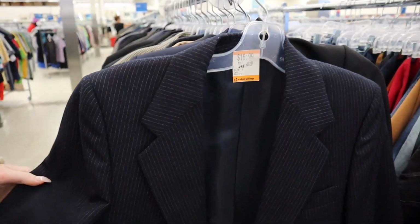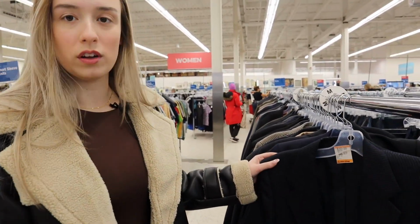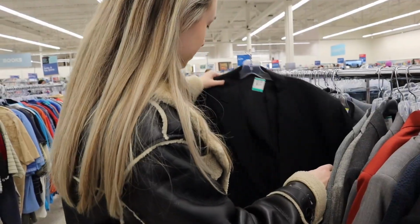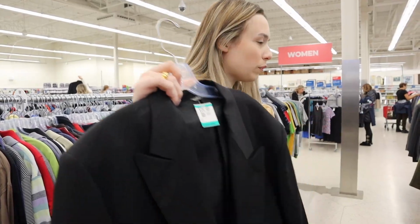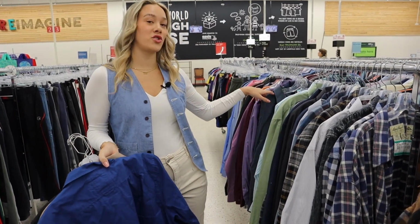Right off the bat, a navy pinstripe blazer. It's also good to keep in mind quality. This is also a great place to find just your staple black oversized blazer. Like this one, double-breasted. Quality's not bad. $17. I think we could probably find a nicer one. I love playing with fun button-ups. It's a fun way to incorporate color into your wardrobe too.